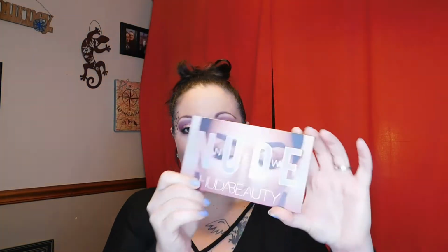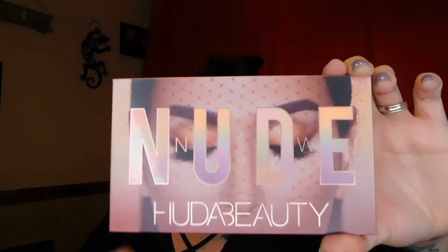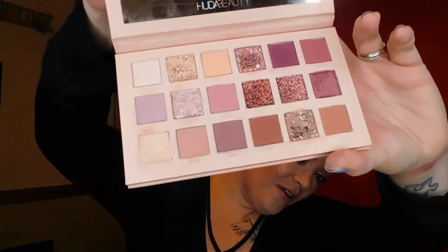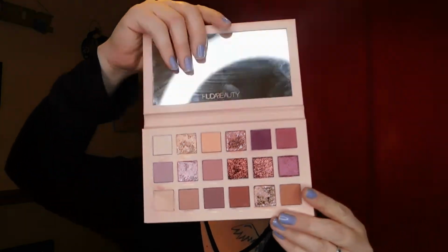And it does have the Huda Beauty eyes that are on all of her other palettes. I believe they're her eyes. And this is what it looks like. It does say the new Nude eyeshadow palette. High pigmentation, easy to blend, talc free, 18 eyeshadows and 5 ready to layer textures, 10 mattes, 4 reflective shadows, 2 pressed glitters, 1 pressed pearl, and 1 concealer base.